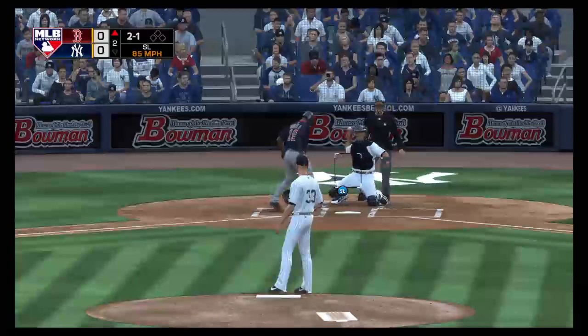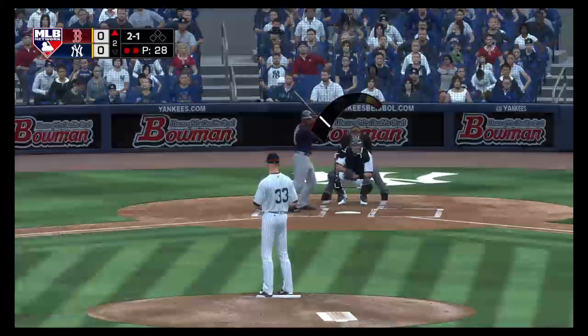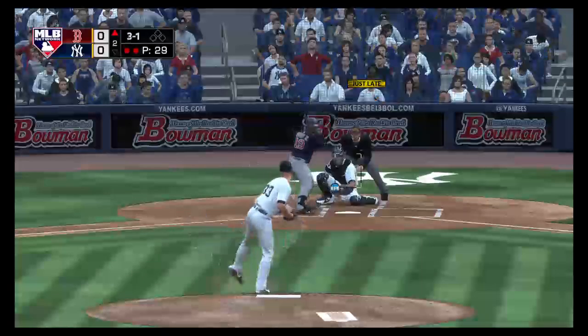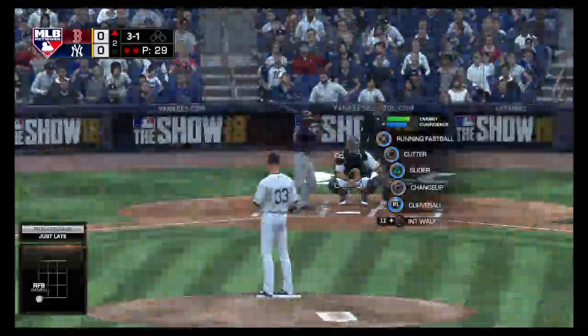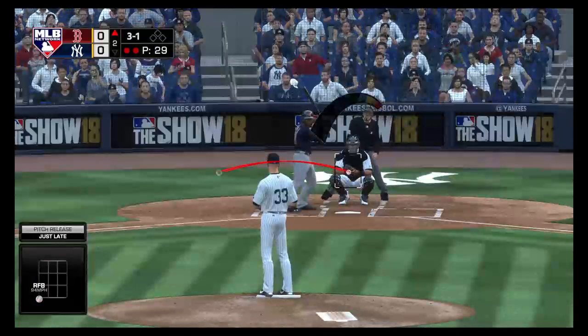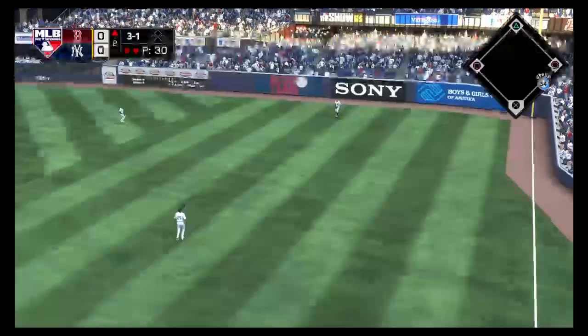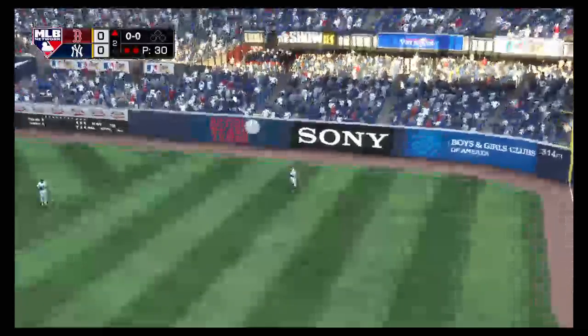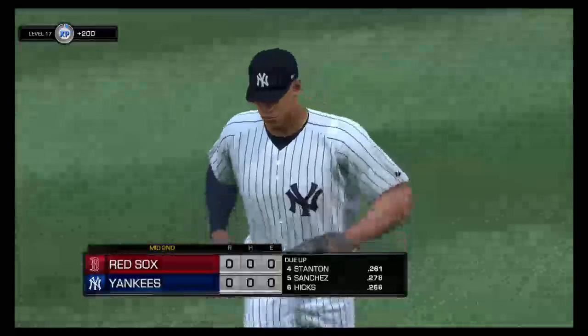Hit the target, but this is low. 2-1. Three balls and a strike now to Bradley. The 3-1 pitch. Pulls this one into the air out into right field. Judge is under it, and the inning is over. Red Sox go down 1-2-3. We'll go to the bottom of the second. No score.